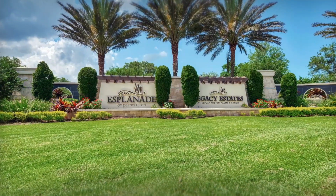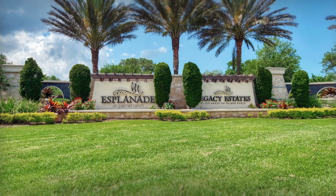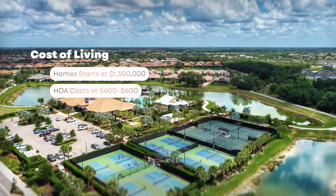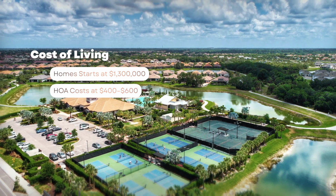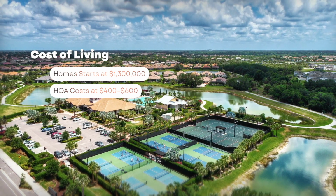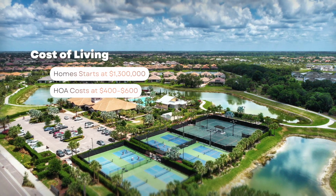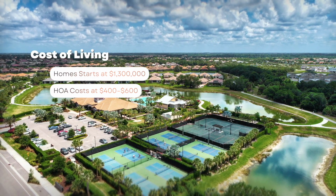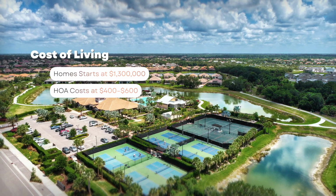And finally, we have Legacy Estates. There's only about 150 homes here, all larger estates on good-sized lots. Prices are $1.4 to $2.5 million. And you have access to Esplanade's resort amenities like the Bahama Bar, the pool, fitness center, everything. $400 to $600 HOA. And what's great is that the residents have private access to the Legacy Trail.